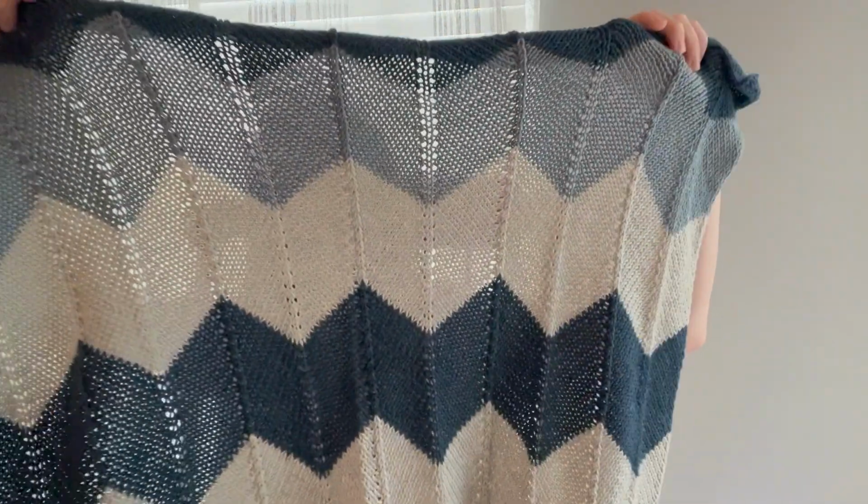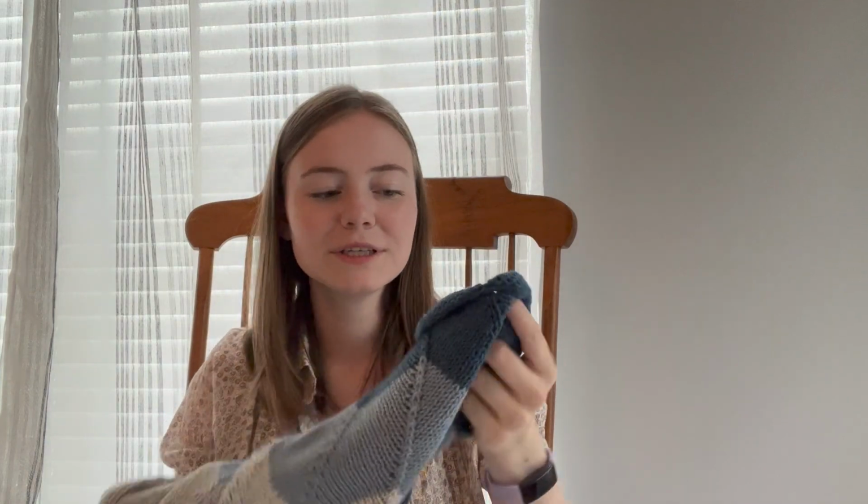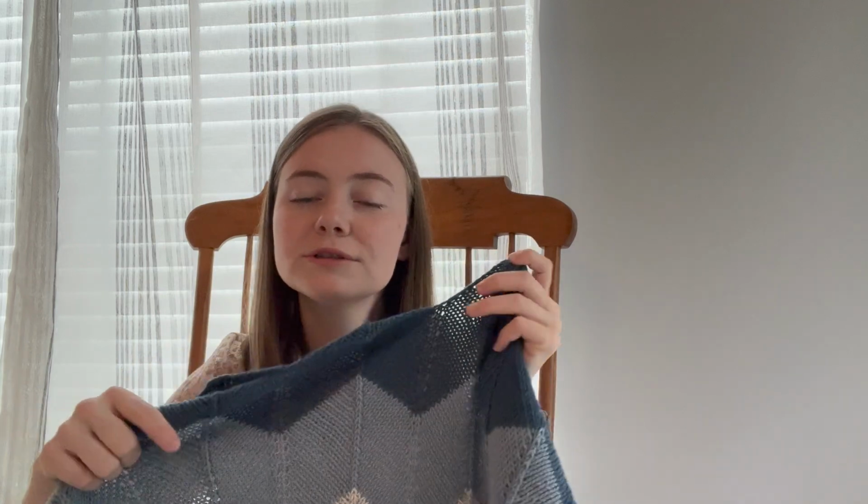I knit this for my son. I love this blanket. It's so soft. So this is the Chevron baby blanket by, I don't remember, it's a yarn store in Montreal. I don't remember the name, but I'll link it in here. So it's a free pattern actually, and it's super fun. And I modified it a little bit to work with the yarn that I chose, but it's a great pattern.